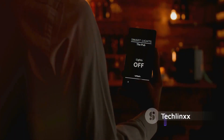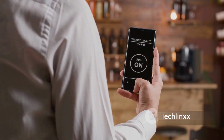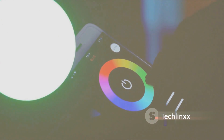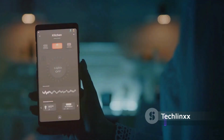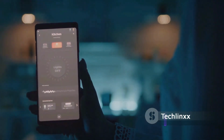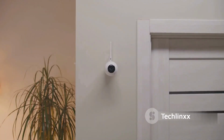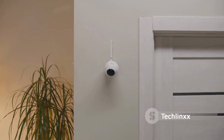Then, there are smart lights, which you can control using your smartphone or voice commands. You can adjust the brightness, change the color, and even set schedules. Imagine waking up to a gentle sunrise effect right in your bedroom, or setting the mood for a movie night with a single command. Smart cameras, too, have revolutionized home security.